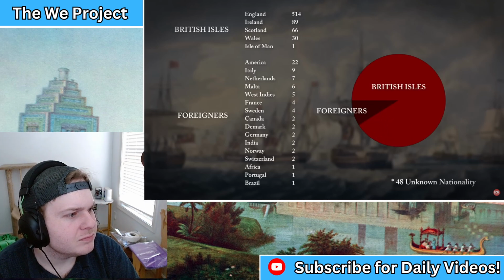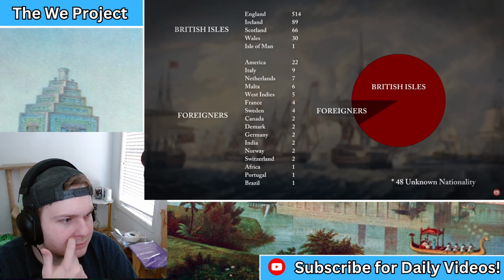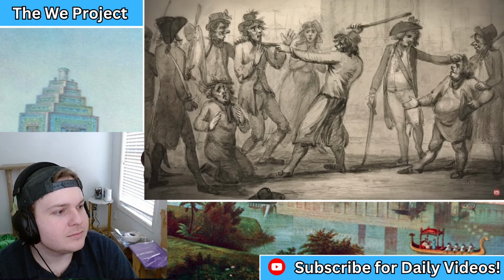HMS Victory's crew, like that of most British warships, was surprisingly cosmopolitan. Most were from Britain and Ireland, but about 10% were foreigners, including Americans, Italians, Dutch, Maltese and West Indians. Interesting. About half were volunteers.